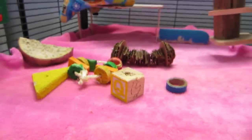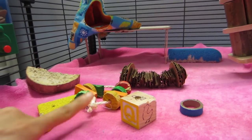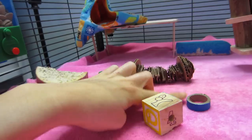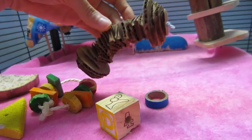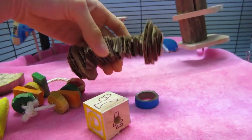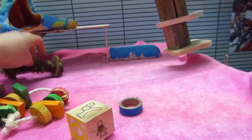Here's some chew toys: a yuca chip, a lava bite, wooden shoes, alphabet block, cardboard ring, and this is supposed to be a cardboard dumbbell that my sister made for my girls. I don't think it's the most sightly toy that they have, but the girls like carrying it around.